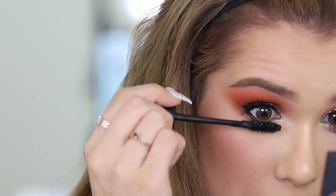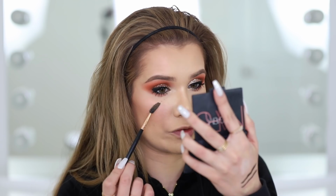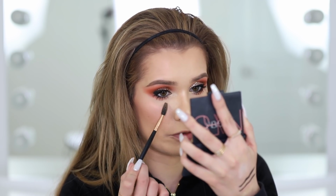Let's do the lower lashes and try not to get this everywhere. And just as I suspected, that got everywhere. I'm just going to try and scrape that off with my spoolie. So I know my lashes literally look the same right now, but there was a difference in the wands. The Copycat version just had way too much product on there. It was more difficult to work with. It was definitely a lot more messy and they're still very wet. This one's just way chunkier. Definitely gave me spider leg lashes.